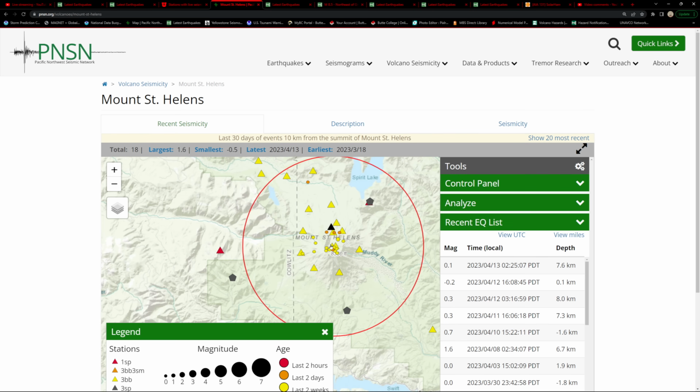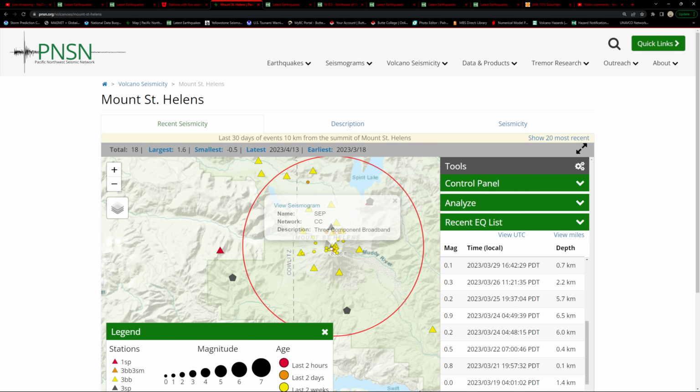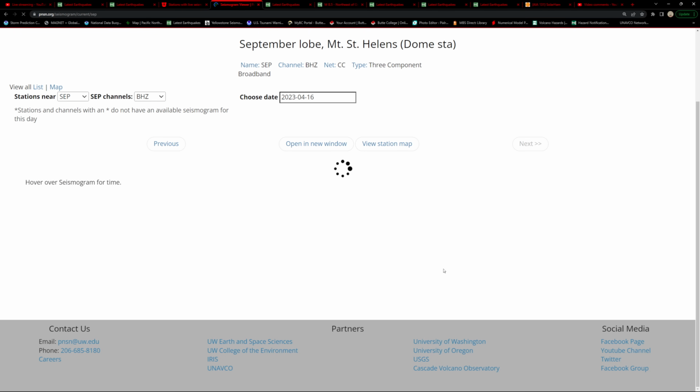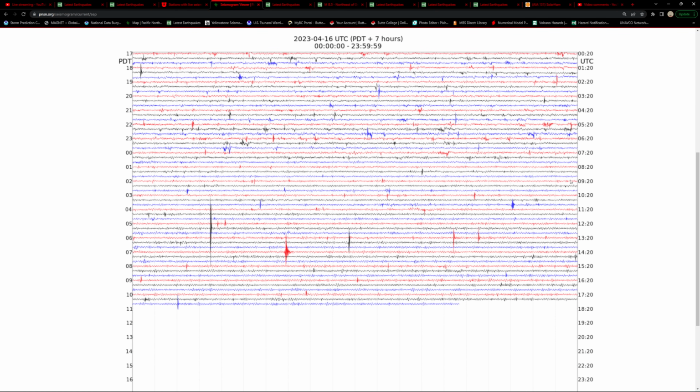I know the USGS doesn't report a lot of the earthquake activity on the weekends. That's why I tend to go to the live seismographs here, or at least the recorded seismographs, and see for myself. This is the Mount St. Helens area. Give it a second to load. They are just a little slow. There we go.